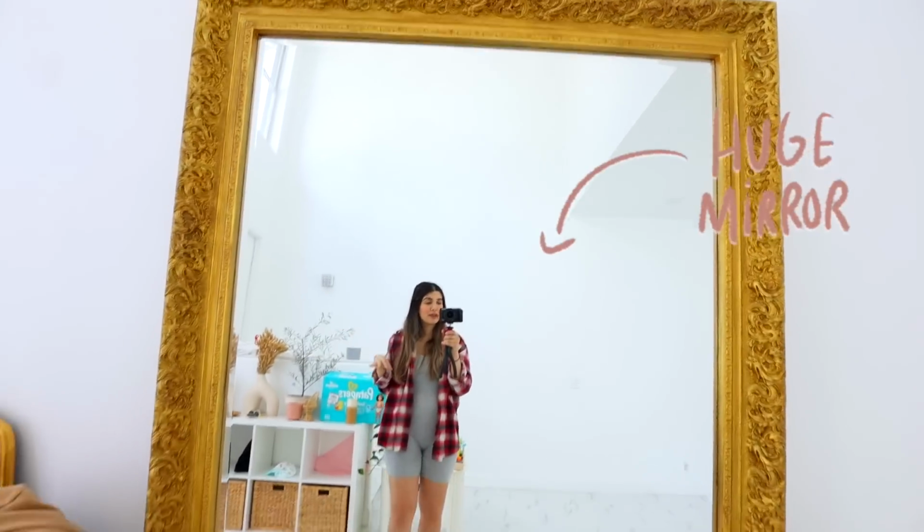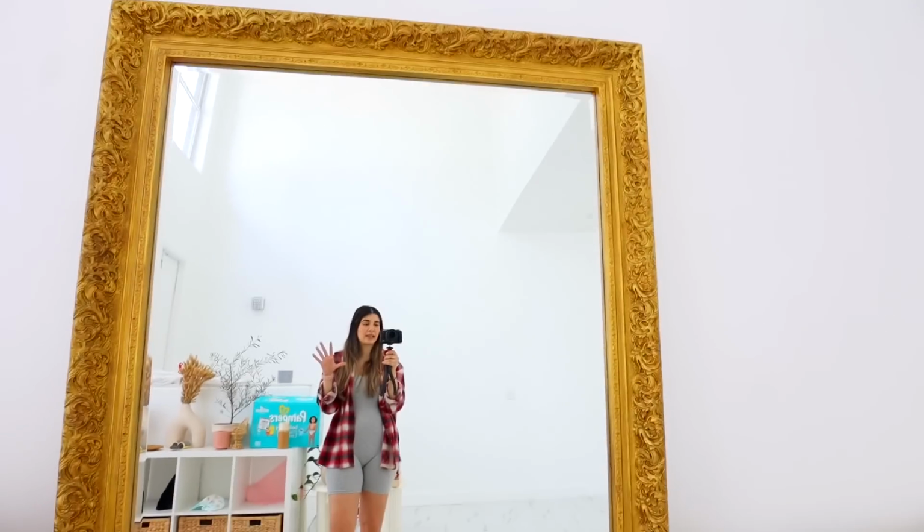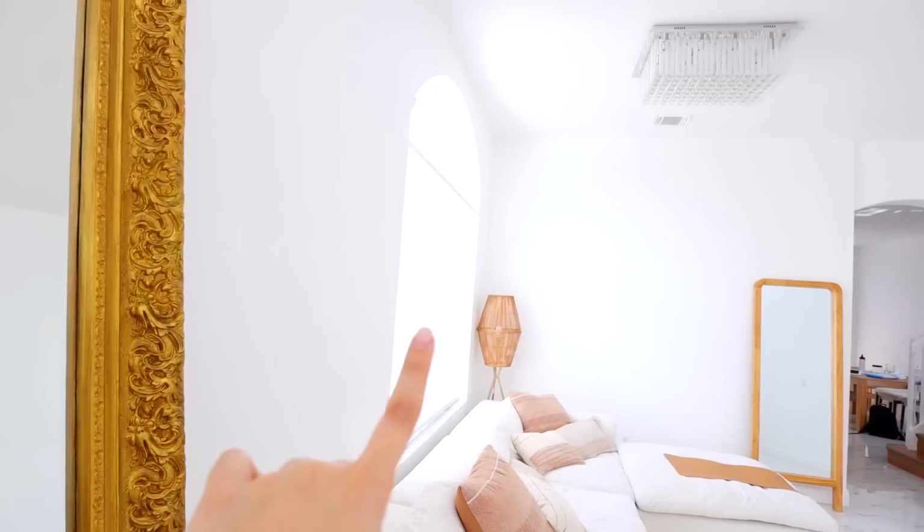Obviously, we have our huge mirror that in the other house I actually kept in the master bedroom, but because of the super tall ceilings, I thought that this mirror would just look perfect here, and it does. But our goal is to add a few more gold tones throughout the house to kind of bring it all together, because right now we have a lot of the wooden tones and I really want to find a way to marry it with the gold and the white and kind of bring it all together.